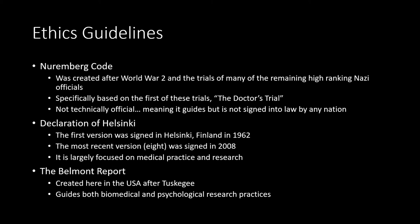This was created after World War II and the trials of many of the remaining high-ranking Nazi officials. It is specifically based on the first of these trials, which is oftentimes talked about as the Doctors' Trial, and this is where many of the doctors who were involved in especially some of the concentration camps where they did experiments of all manner of things, really testing pain tolerances, to amputating parts of organs, to seeing if twins would suffer psychological distress after one of them was harmed while the other was not. I mean, some of it is pretty horrific, actually.